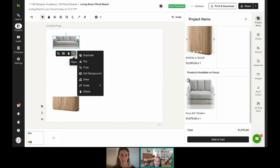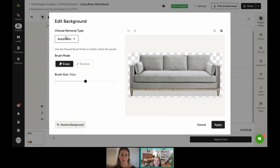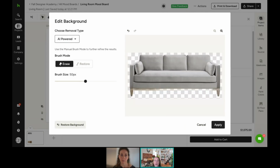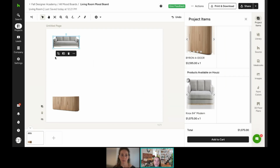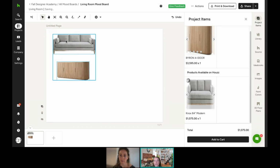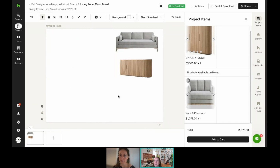When I click on my little ellipses here, I can click on edit background. This is set to automatic removal. We now have an AI powered removal that absolutely does an amazing job. And now it's removed that lower section for me. I can apply, and now I have this cleaner look of the sofa on my mood board. I can resize these images. And then if I do want to move multiple images together, if I hold down my shift key, I can move these together. So that's been a newer update that we made recently, just based off of feedback that we've received.